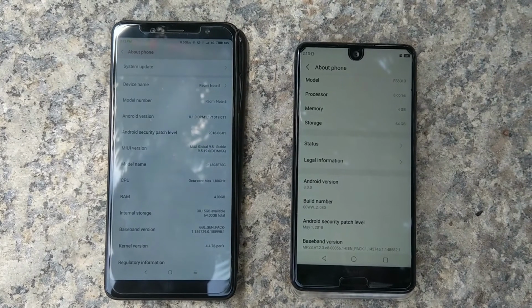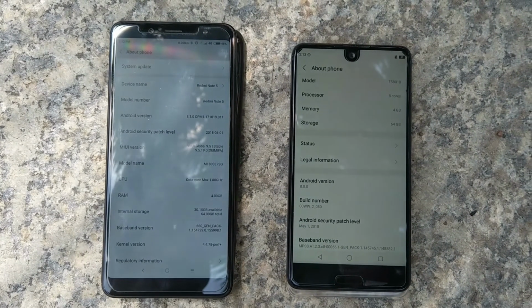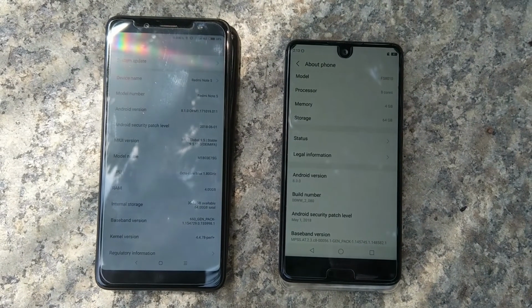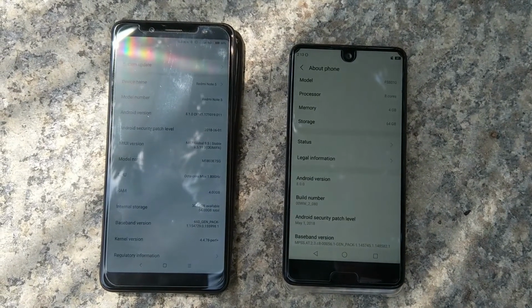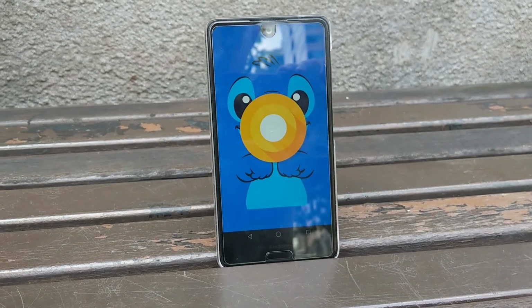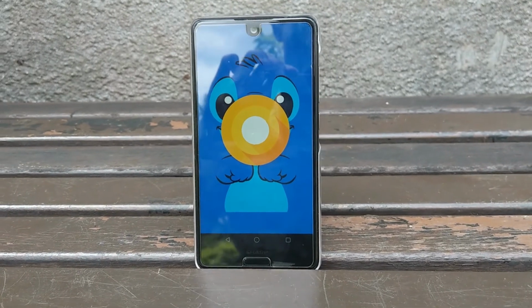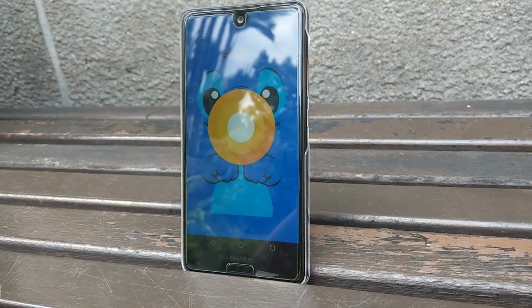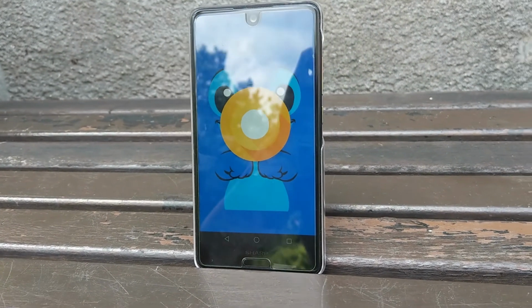Xiaomi Redmi Note 5 is running on Android 8.1 Oreo with MIUI 9.5 on top, while Sharp Aquos S2 is running on Android 8.0 Oreo with Smile UX on top. I did a hands-on of the Android 8.0 Oreo update on Sharp Aquos S2. If you are interested to know more about it, I will leave the link down below or you will find it on the top right corner.